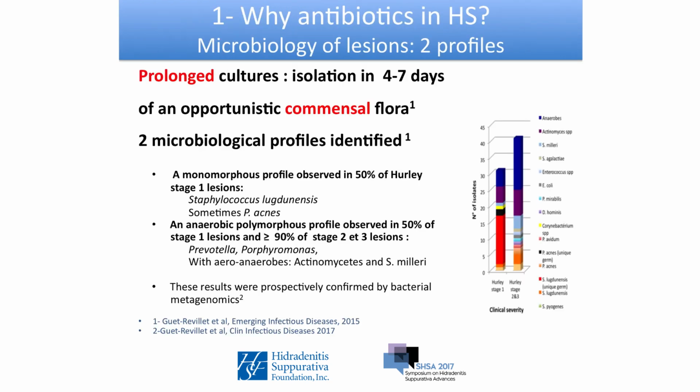So first, why antibiotics in HS? You have to have germs in these lesions. Yes, of course, contrarily to what was taught in the past for many years, when you perform prolonged culture, you isolate within 4 to 7 days, not 48 hours, an opportunistic commensal flora in all lesions, in all patients.